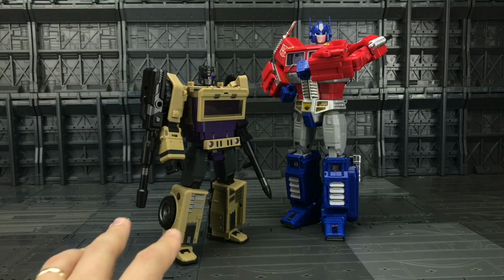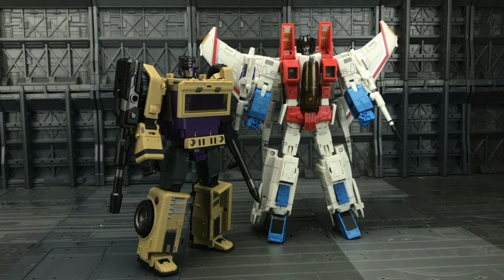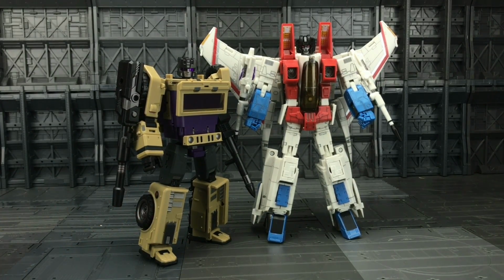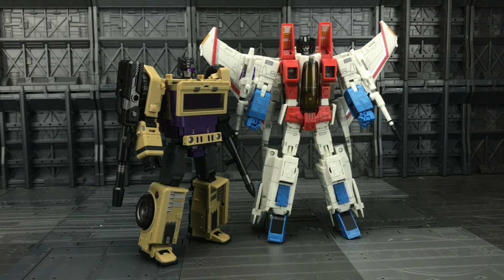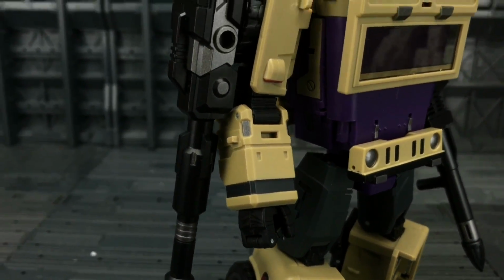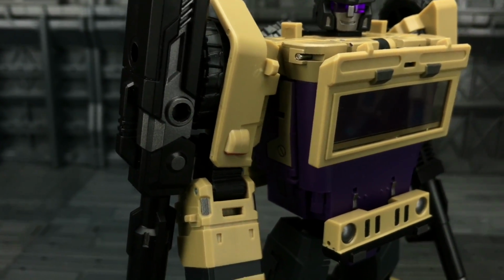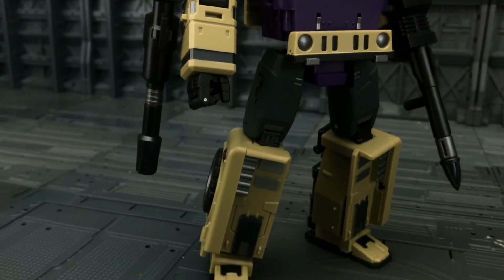The only trouble I have with this guy is when we bring in Starscream. When he's alongside Starscream, I think he just looks a fraction too small. There's not a lot in it, and to be honest with you, that's just me nitpicking. I mean, they look fantastic together, but that small fraction there bothers me. Size really does matter. Let's just get in closer and take a look at how good Swindle actually looks. I really do love what they did with this guy.